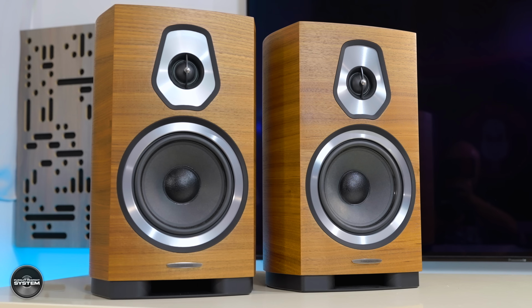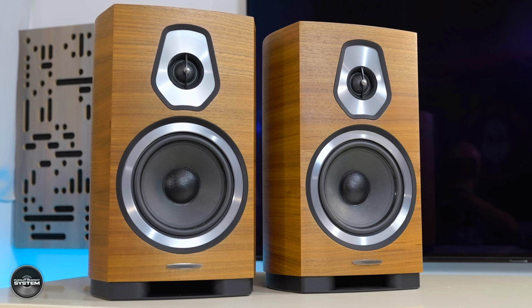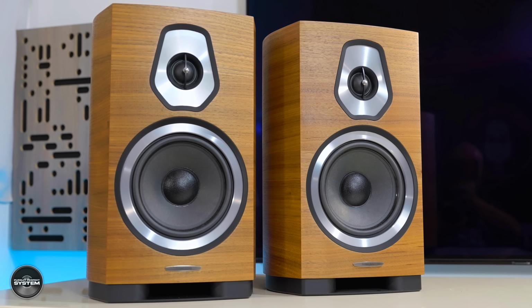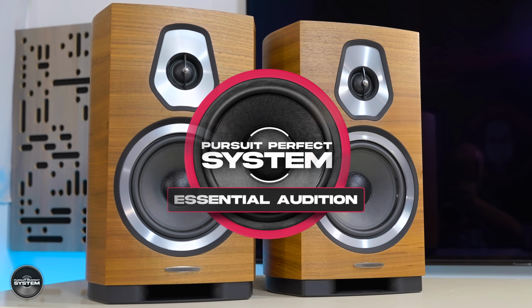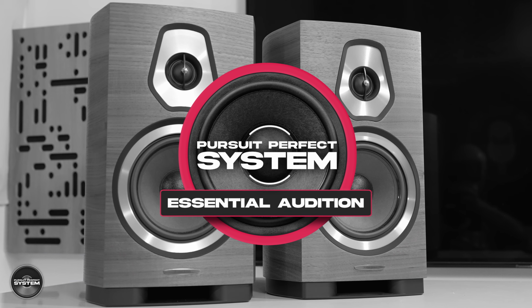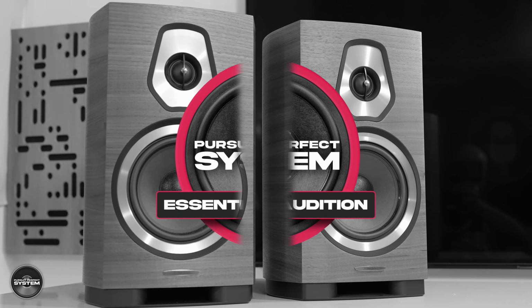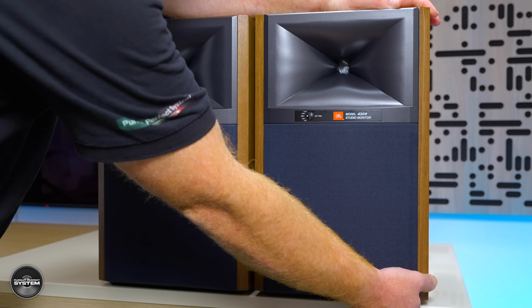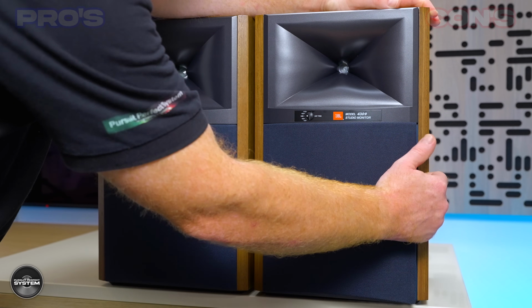And yes, they are like a chalk and cheese speaker to the Dynaudio Evoke 20, but I feel like they can easily compete in their own way, and some audiophiles would definitely prefer what they do. And as a result, it's easy for me to award Sonus Faber with an essential additional award for the Sonetto II. Moving on to the JBL 4309, which is a very interesting speaker to compare because really it falls under JBL's range of studio monitor speakers, which leads me nicely onto my first pro.